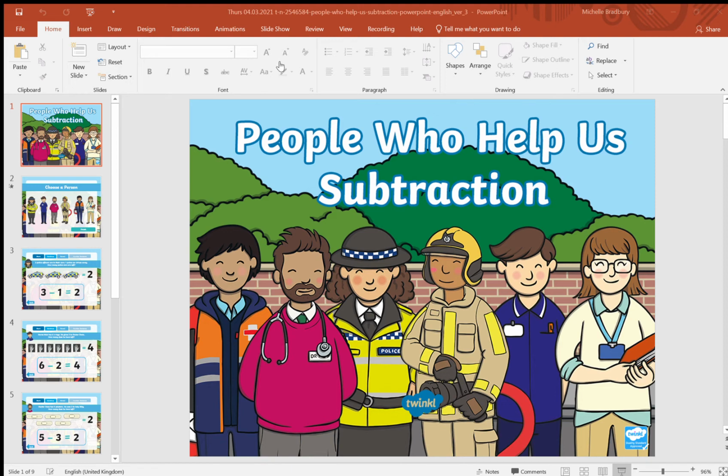Let's have a little look. Oh, so there were six fires, but then she put them all out. How many are left? That's right, zero. So there were six fires, but then she took away six fires because she put them all out, which means she was left with zero or no fires. Six minus six equals zero, or six subtract six equals zero, or six take away six equals zero.